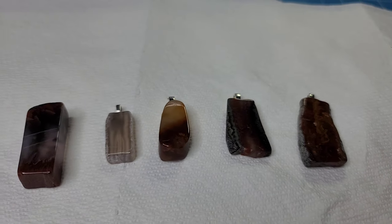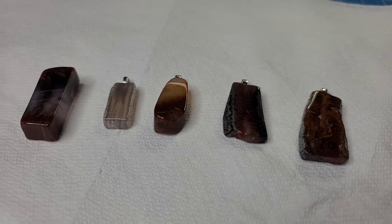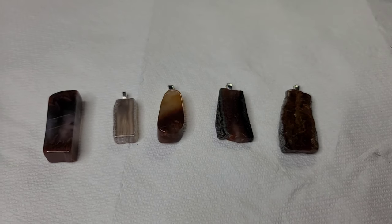Good examples of Nova Scotia agates and the variety you can get. So head on over there and check them out. If you like them, pick one up.